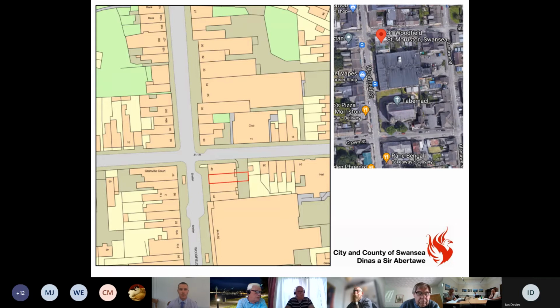The application site is a split level property located on the southern end of Woodfield Street in Morriston, identified in red on the plan. The property is located in a row of 4 similar units to the north of Wilco's, which is the large building in the bottom right-hand corner of the plan on the left-hand side, with the tabernacle located just to the south, as shown in the Google Maps aerial view on the right-hand side of the page. You'll note that the property has rear access from Slate Street, which runs to the north of the site. Now, if you can go to the next screenshot, please, Ian.